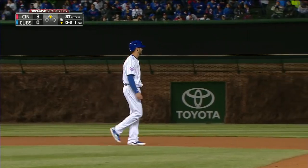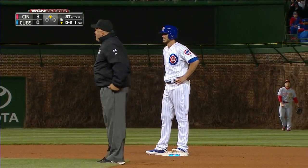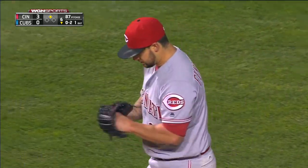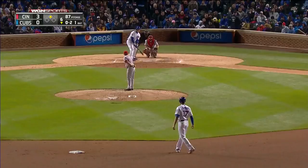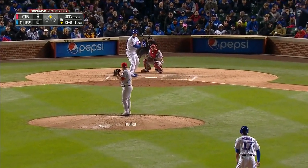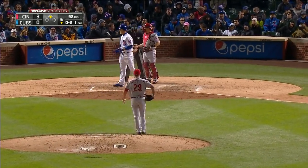Finnegan at 85 pitches. Wind blowing in. 48 at game time. It's probably down into the mid-40s, maybe even the lower 40s by this hour. We'll get you a station ID break here shortly. The tall Bryant leads at second base. And the 0-2 to Anthony, fouled at the plate.